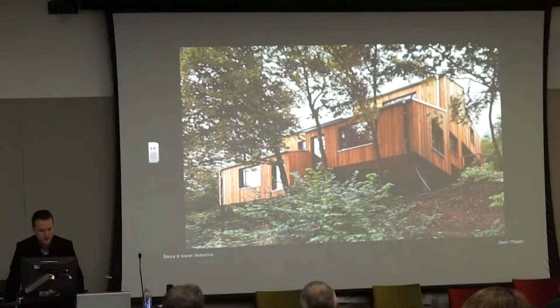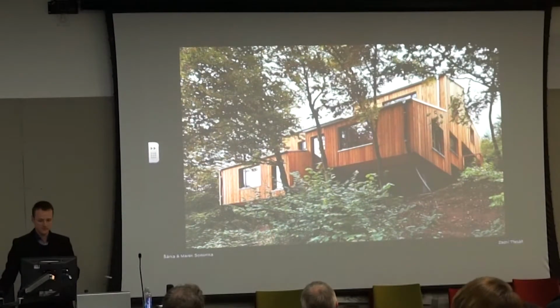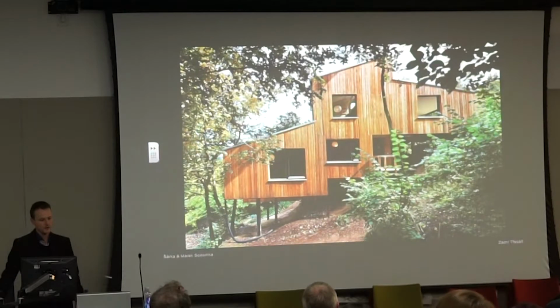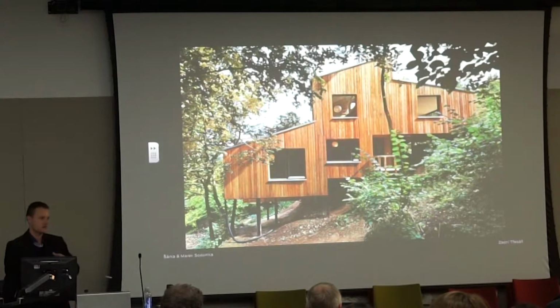This is the house which was designed and used by a couple of architects, Šárka and Marek Sodomka. Actually, it's a double house. The second part is for a sister of an architect. It was very cheaply planned. It looks marvelous, but it was very cheap because it's a north plot. It's a slope to the north side, and it was pretty hard to design it to get the sun into the house.